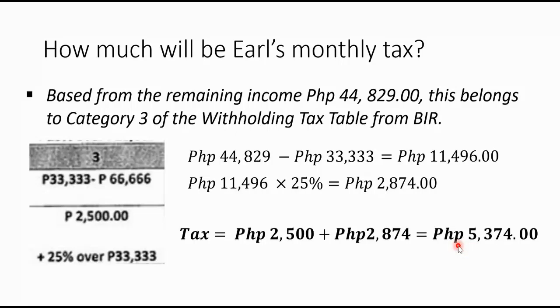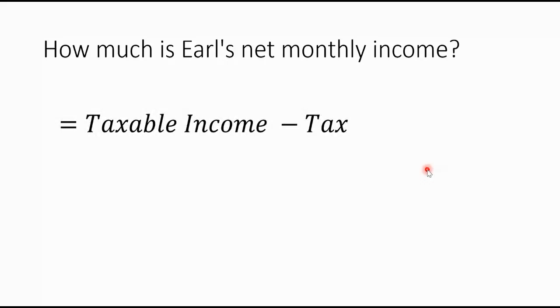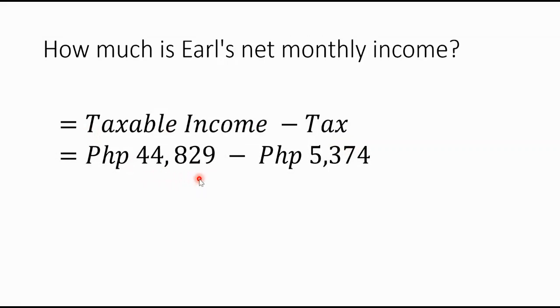So on to the last question. How much will be Earl's net monthly income? To calculate the net monthly income, we will get the difference of the taxable income and the tax. The taxable income is 44,829, minus the tax, which is 5,374, and the answer will be 39,455 pesos. So this will be Earl's income every month after the tax, after the contributions from GSIS, PhilHealth, and Pag-ibig.